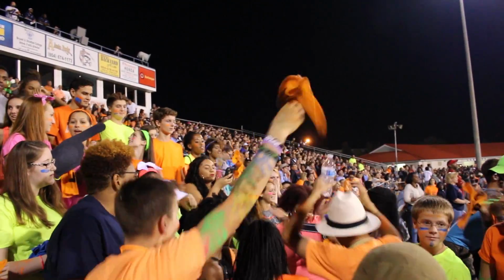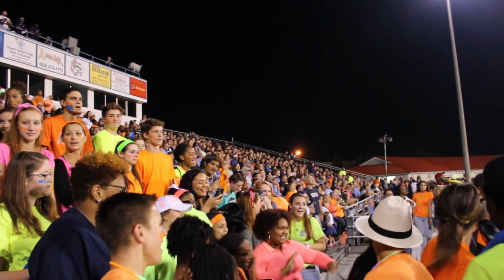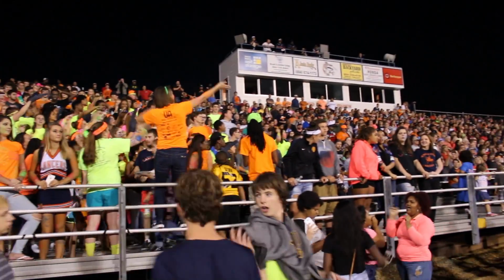This year, seniors Lauren, Sarah, and Josue have played a major role in organizing the lunatic section into such a large crowd. Before football season even started, Sarah, Josue, and I all sat down and we were figuring out which games would be good, or which themes would be good for home games and away games.